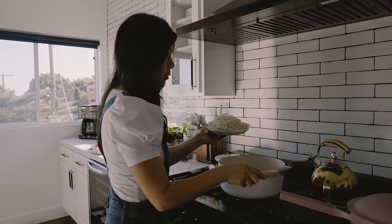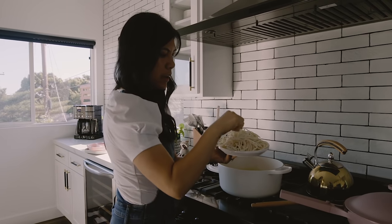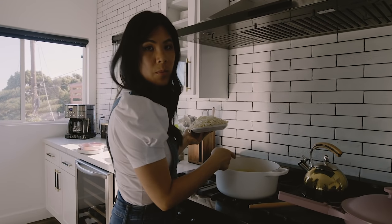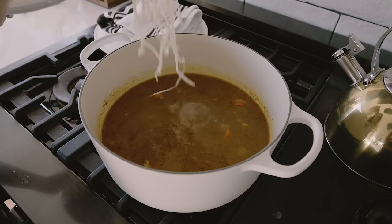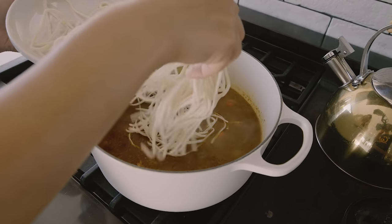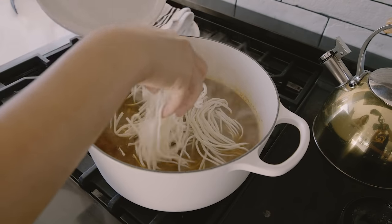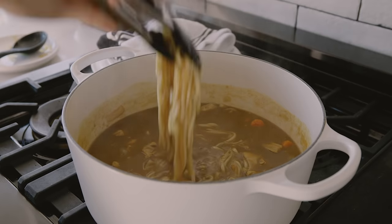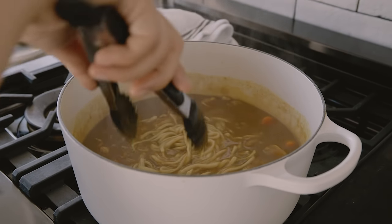So for this, I'm using these fresh knife cut noodles. I'm actually just gonna boil it directly into the broth because I want it to help thicken it up and really absorb the flavor. All right, it is the perfect consistency now. It coats the noodles.